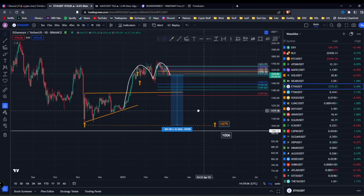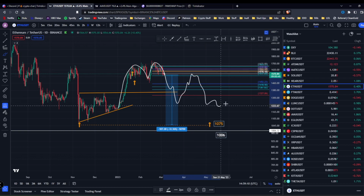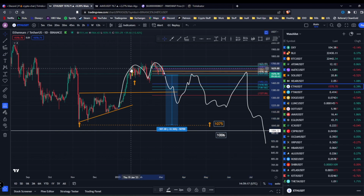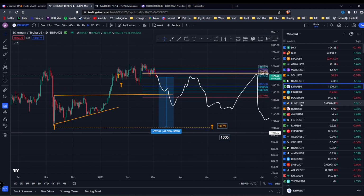Well, I wouldn't say crash, but ultimately drop back down. But it'll take months. It's not gonna happen overnight. We would drop down, come back up, come back down, up, and then finally hit it or something like that. It's not gonna be like an overnight thing, where it just drops down and hits it. It will take its time.